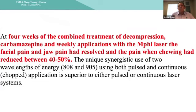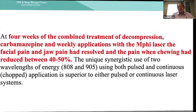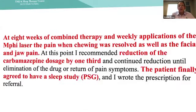At 4 weeks of combined treatment of decompression, the Tegretol and weekly applications of the laser, the facial pain and jaw pain had resolved, and the pain when chewing had reduced by 40 to 50%. And that's very, very accelerated, right? Especially since he's been dealing with this for 4 years previous.